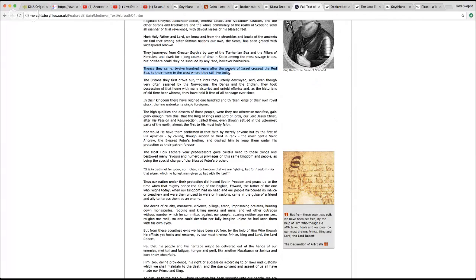They're talking about themselves. They, the Scythians. They journeyed from Greater Scythia. Thence they came 1200 years after the people of Israel crossed the Red Sea to their home in the west, where they still live today. And I was looking at it, guys, and it says here that the Britons they first drove out. The Picts they utterly destroyed. And even though very often assailed by the Norwegians, the Danes, and the English, they took possession of that home with many victories and untold efforts. And as the historians of old time bear witness, they have held it free of all bondage ever since. In their kingdom there have reigned 113 kings of their own royal stock, the line unbroken by a single foreigner.